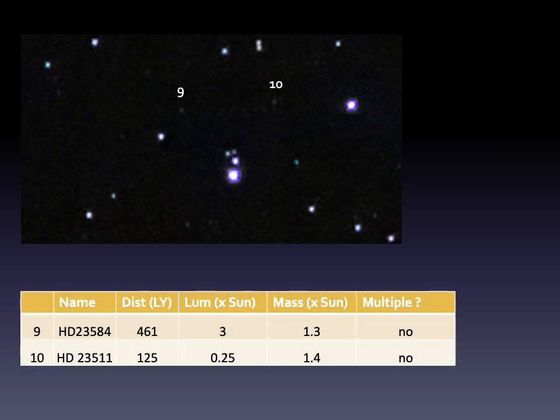Now we'll look at two of the fainter stars in the image, labeled 9 and 10, and we'll see what they're about. Number 9 is almost not seen on the image. It's 3 times the luminance of the Sun, and its size is about the same as that of the Sun. Number 10 is only a quarter of the luminance of the Sun, but it's much closer at 125 light years. So close it's probably not really proper to consider this part of the Pleiades cluster.